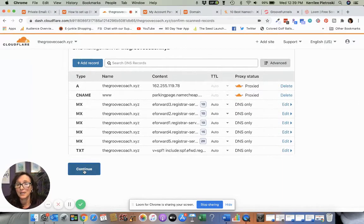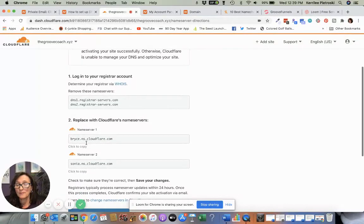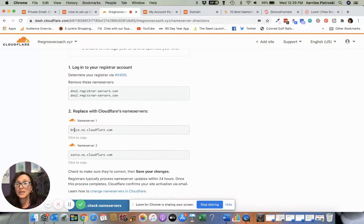this is the key. You're going to need to get these name servers here. Now, these are the name servers for me. Your name servers, once you set up your account, are going to be different. So mine are Bryce. Now, they're always going to be .ns.cloudflare.com. But what will change for each individual are these two extensions here. So mine's Bryce and Sonia. So I'm going to copy this, and I'm just going to remember that the second one is Sonia.